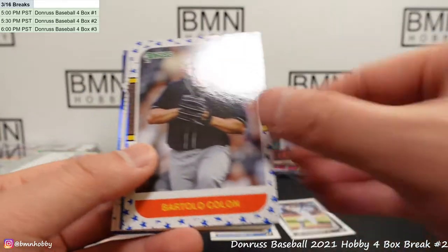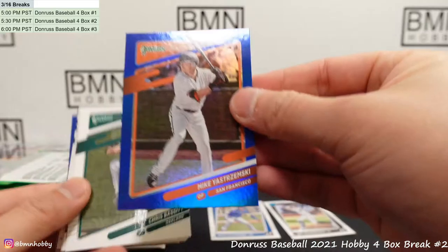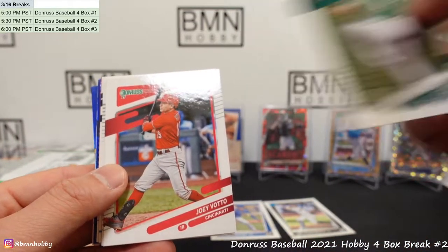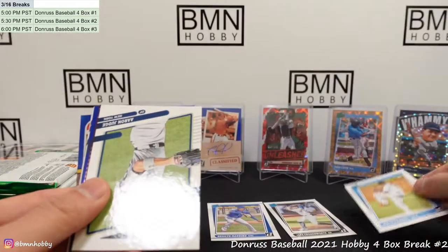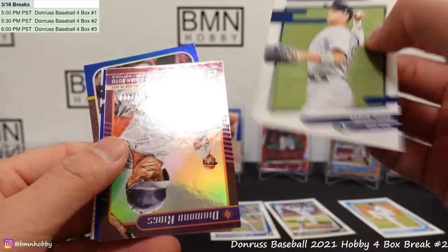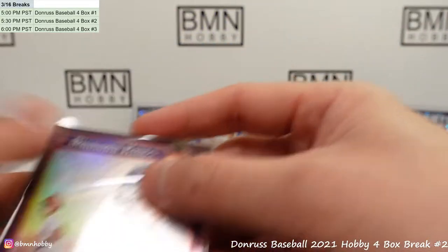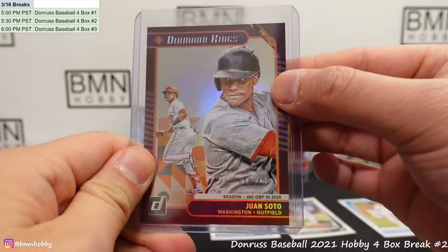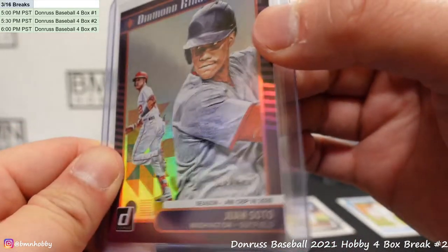Fernando Tatis, Vintage Stock, Yastrzemski Blue. I've been pronouncing that wrong, I think, now that I think about it. Sixto Sanchez, nice, rated rookie. Aaron Judge, nice. Juan Soto to 400. Nice, Diamond Kings, Juan Soto. Nice one there. Is that 9? Yeah, 9 of 400. Beautiful.